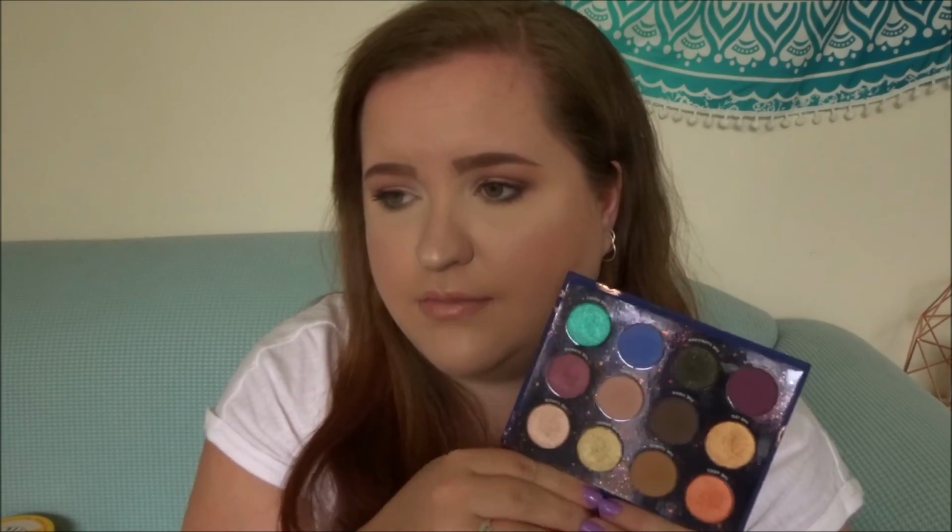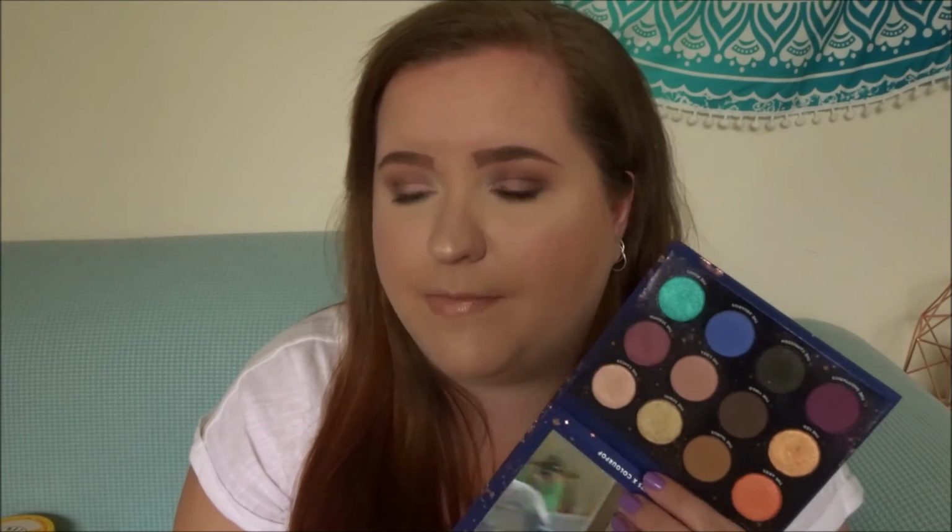I've even tried them with Fix Plus by MAC and things like that, and they do work best with a base underneath of them. That's also the case for the shimmery shades in this one as well. You can use them without a base underneath, definitely, but if you want that full maximum pigment, it's best to go with that. Pretty much the only colour in this palette I haven't used now is the Pisces.